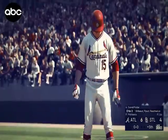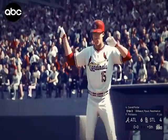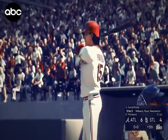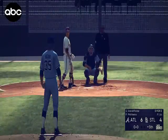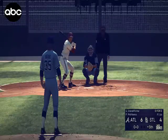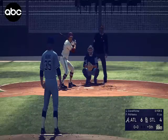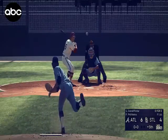Stepping in for the Cardinals, Darryl Porter. 3rd trip to the plate for him here tonight. 0 for 2 at this point. Ready to deliver. Here comes the first pitch.